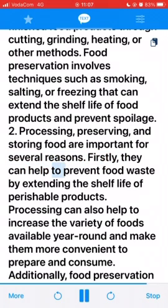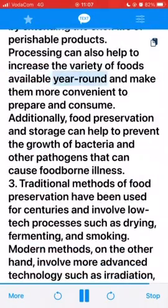Firstly, they can help to prevent food waste by extending the shelf life of perishable products. Processing can also help to increase the variety of foods available year-round and make them more convenient to prepare and consume. Additionally, food preservation and storage can help to prevent the growth of bacteria and other pathogens that can cause foodborne illness.